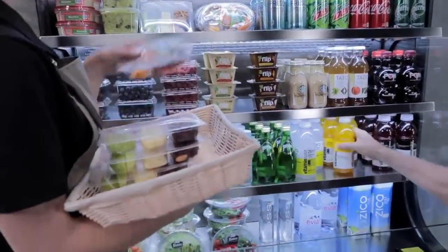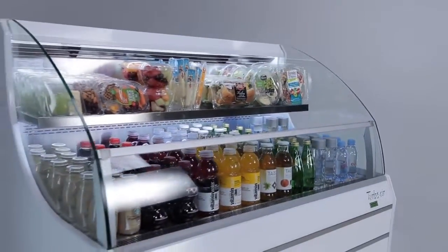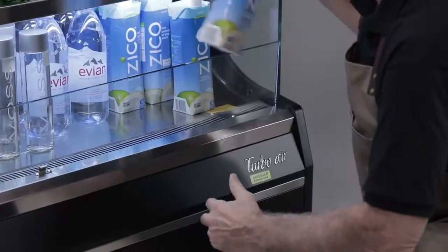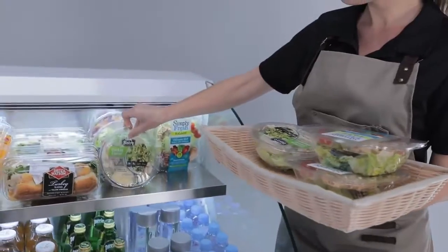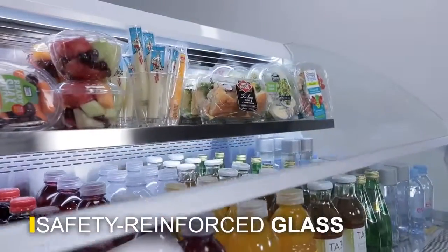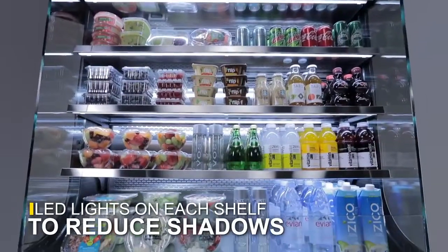TurboAir's open display cases grab your customers' attention with a modern yet timeless style. We combine sleek contours with solid, reliable designs to increase impulse purchases, especially in high-traffic areas. And the safety-reinforced tempered glass protects your inventory, while our LED lighting system shows it at its best.